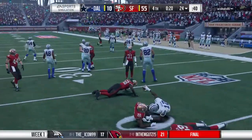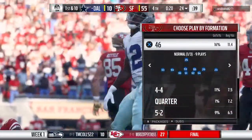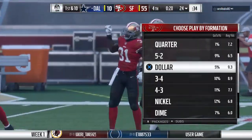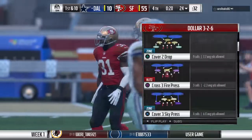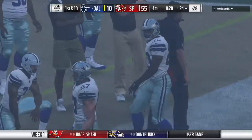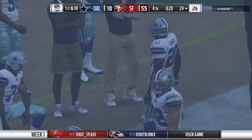And a pretty good return here. He'll be stopped just shy of the 25 at the 24-yard line. The Cowboys offense heading back out and ready to go again. They are just obviously getting shellacked here in this one, Charles. What's the message if you're a coach for this final drive in a lopsided game like this?